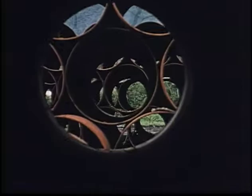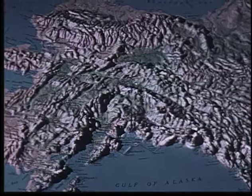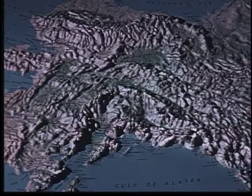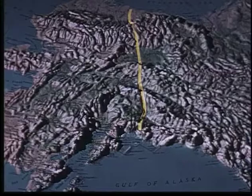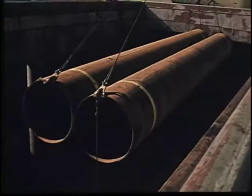Although the construction of the pipeline will be started in several locations, each connecting with the other, basically it will be built in three sections: from Valdez to Fairbanks, from Fairbanks to a location in the Dietrich Pass in the Brooks Range, and from Prudhoe Bay south to meet the section from Fairbanks, a total distance of some 800 miles. The delivery of the pipe to Fairbanks and Valdez is a relatively routine task.